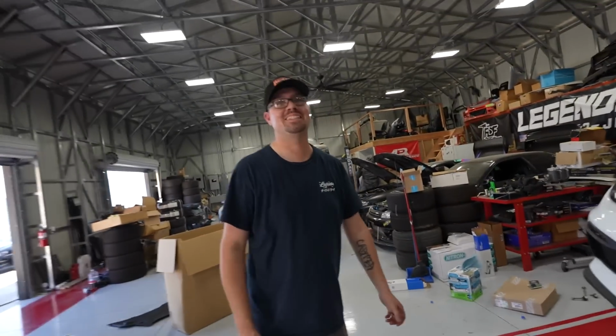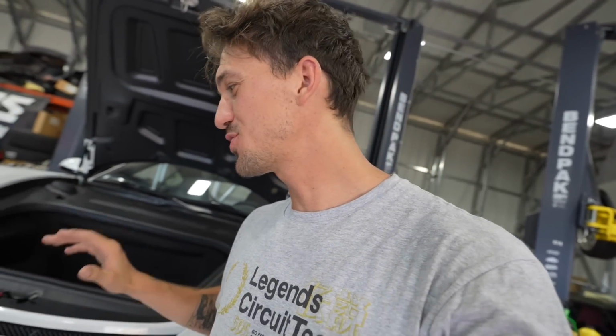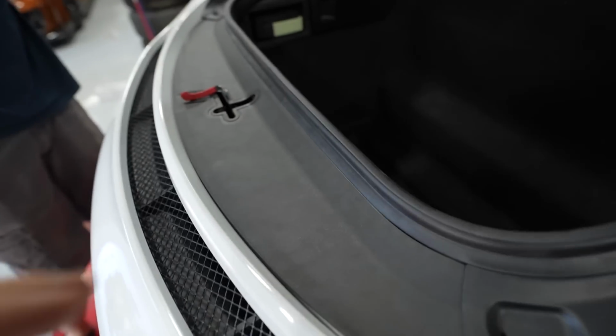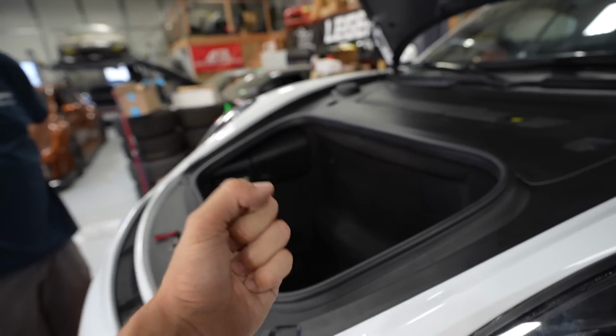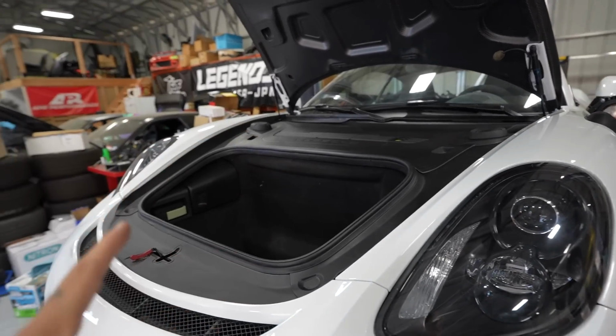Oh my gosh. Everything I wanted and more. The bumper's sick. The bumper is so sick. But what is even sicker is having all of the plastics up front. When this was a crunched tin can, could you have ever imagined that it would look this good?